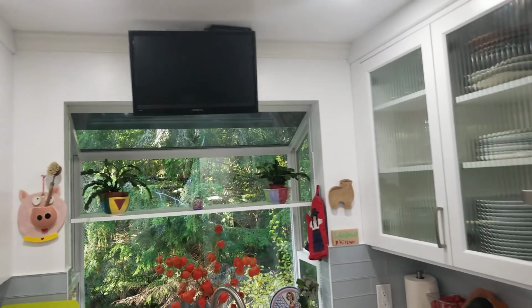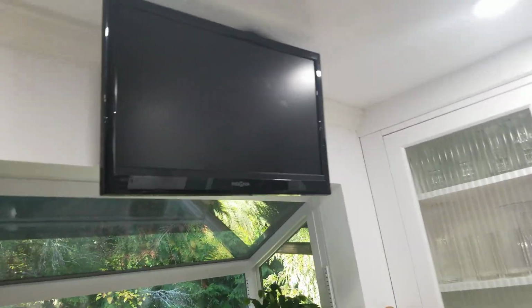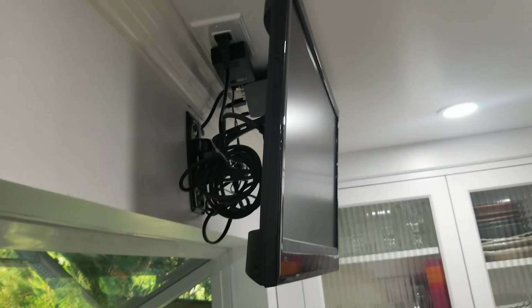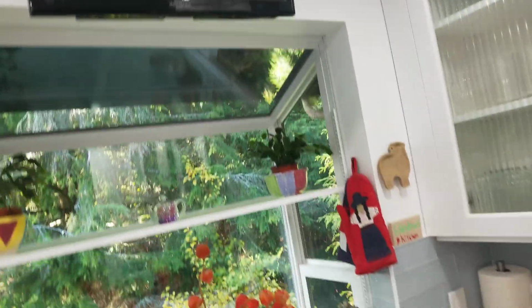I put an outlet up above in the ceiling, and I can't get a shot of it. There it is. Anyways, that's for the TV, because Diane really likes her cooking shows. New dishwasher.